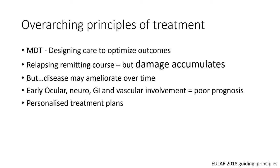The goal of treatment is to promptly suppress inflammatory exacerbations and recurrences to prevent irreversible organ damage, which may happen quite quickly in the eye, the brain, the gut, and the vascular system. This also obviously facilitates a far more personalised approach to treatment.